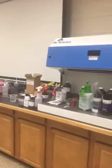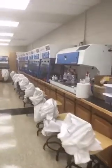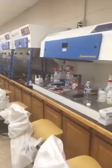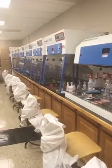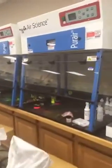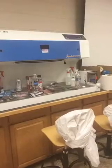Down the side of the room that I'm facing are different workstations. You can see they're rather cluttered because they've been working on fingerprinting, developing latent prints from different items. There are stations that are self-fuming and self-ventilating, so students won't encounter any chemicals or powders that might be hazardous to their health. And also we have several that are able to take larger items of evidence.